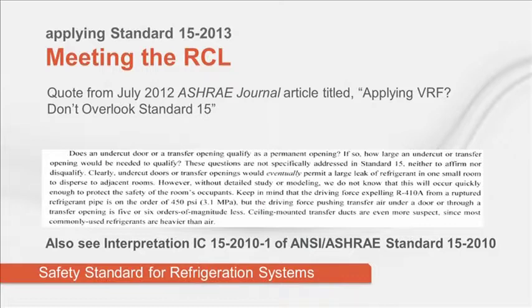The danger of this type of thinking is well stated in an ASHRAE Journal article written by Stephen Duda while he was a member of the Standard 15 Committee. I highly recommend the entire article, which can be found in the July 2012 edition of the journal. In addition to the article, also be sure to review the interpretation listed, which specifically excluded door undercuts and air transfer grills as viable ways of increasing dilution volume.